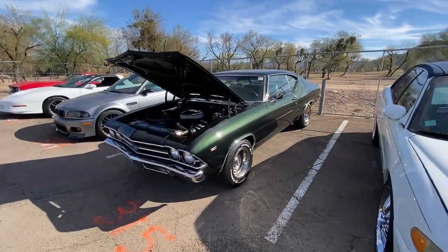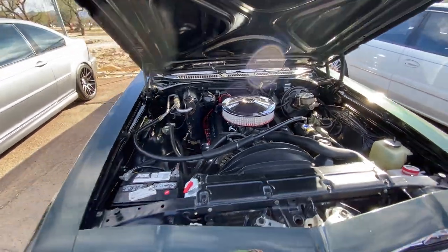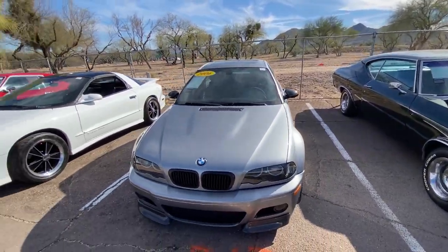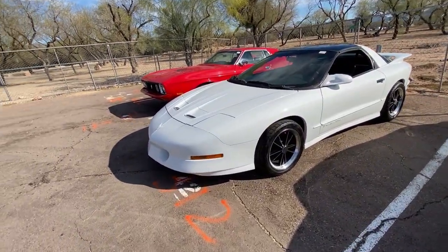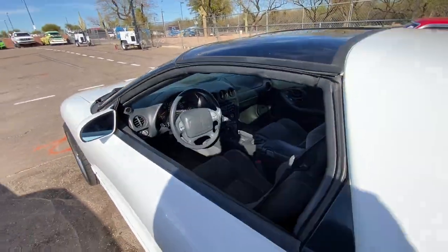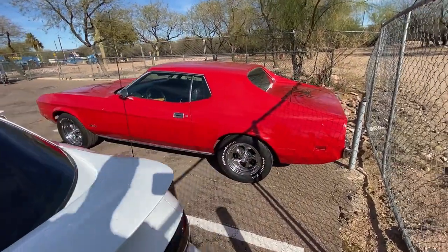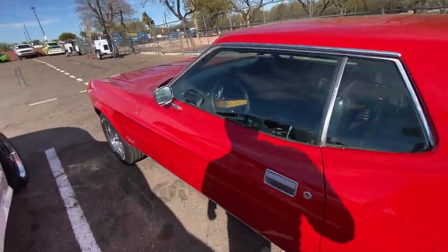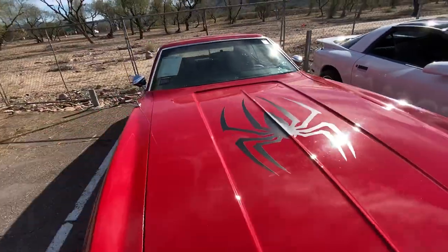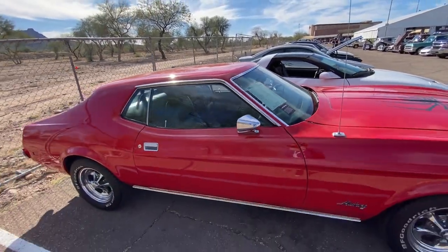Got a Chevelle. Clean looking car, air conditioned. And a Trans Am, some aftermarket wheels here. Probably an automatic, yep, with that gray cloth. Here's a funky Mustang. Forget what they call that body style. It's got a spider on the hood there to kind of add a little something to it. It's a Mustang Grande. Well, it's got a 302, so that'll run well.